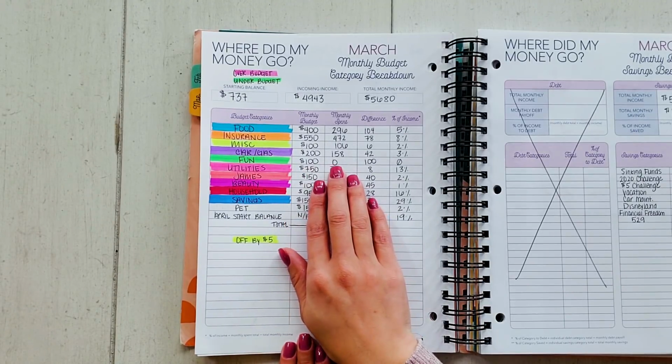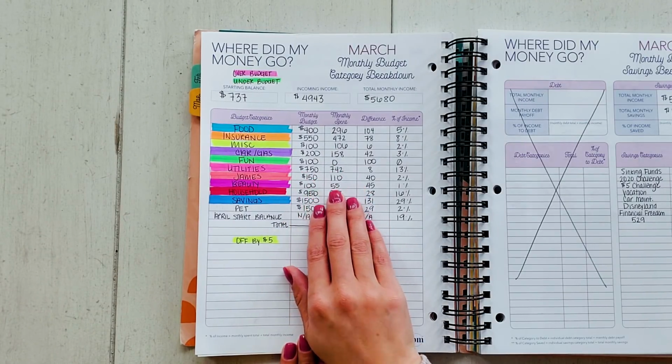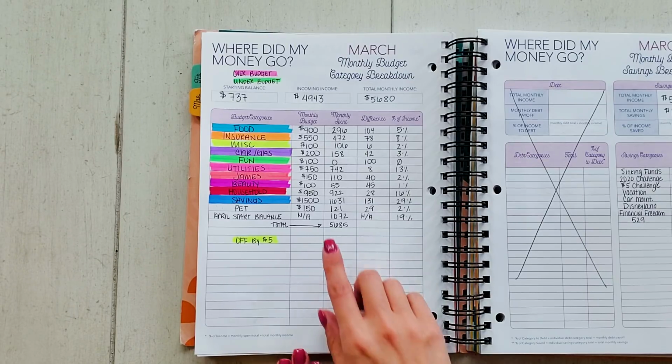Car and gas maintenance, I was at $158. Nothing spent on fun. Utilities was $742. Now my utilities, as you'll see here in just a minute, have increased significantly. I wouldn't say drastically, but it's definitely a noticeable increase just because I moved into a new home and the space is larger and we're dealing with more utilities.